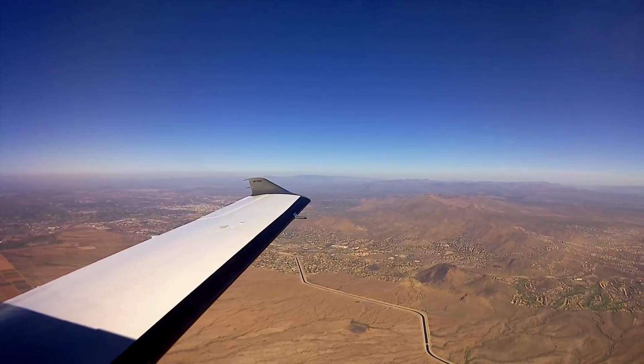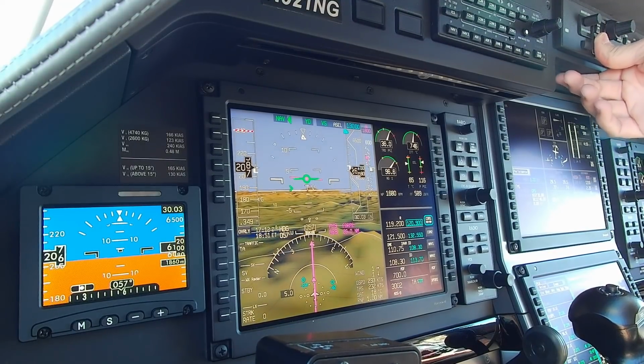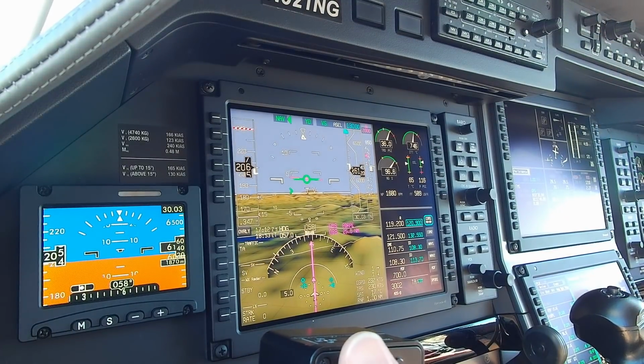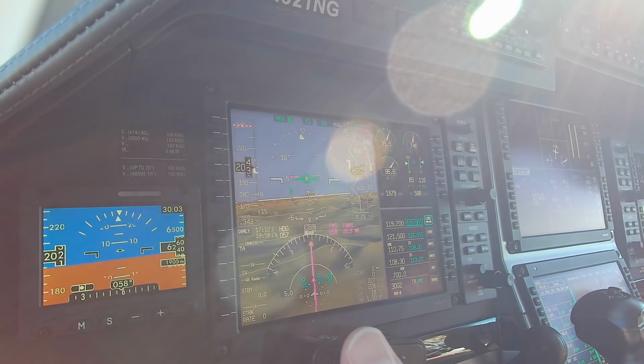Climb maintain 13000, 1 November Golf. We'll start out at a vertical speed of 2,000 feet a minute here, and then once we get down to 150, we'll just capture that.